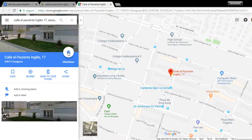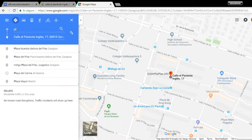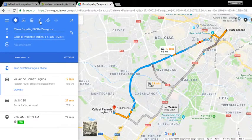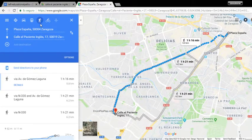Then you can just click directions. You can click directions from anywhere. So you can click from, say, if you were in Plaza España, Zaragoza, which is right at the center, and then you click here. Obviously, you can walk. Walking takes just over an hour. Probably wouldn't take this path. This is the shortest, but there are other paths that are nicer.